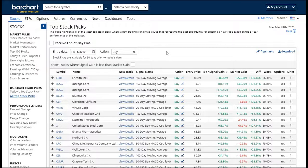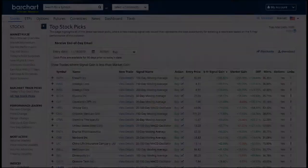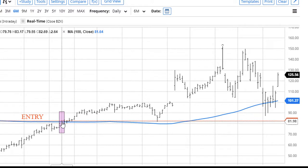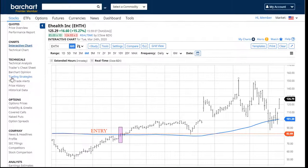On November 18th of 2019, symbol EHTH showed up as the top stock pick, with a new buy signal being issued by the 100-day moving average. Here's the chart showing you where the trade entered. And as you can see, this trade is still open. The price hasn't crossed below the moving average, so there's no sell signal yet. Let's look at the trading strategies page.